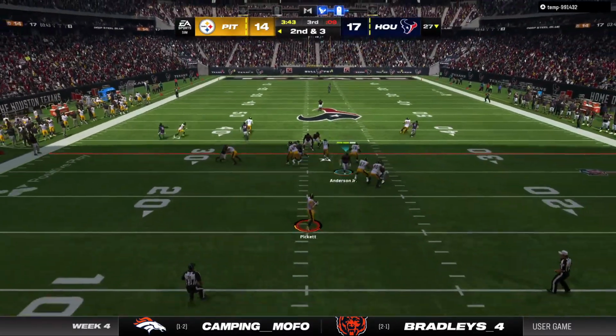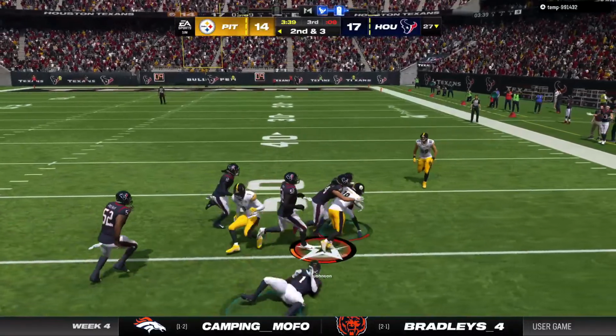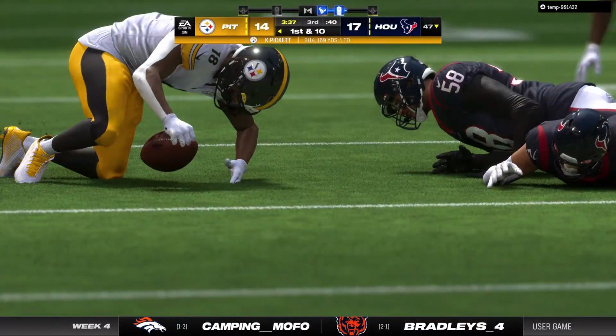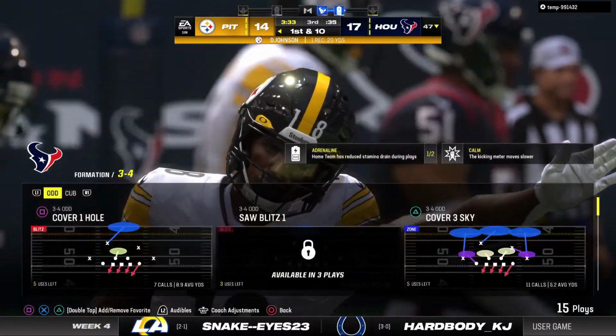Off play action, Pickett. That ball caught by the former Toledo Rocket, Deontay Johnson. That one a gain of 20 and a first down.